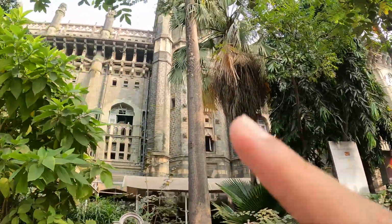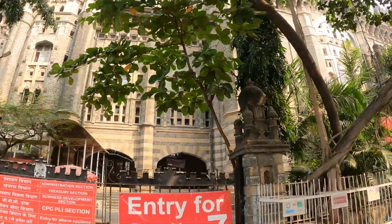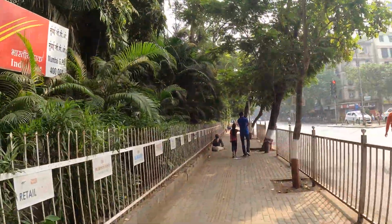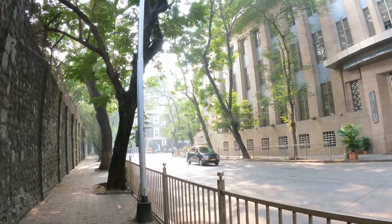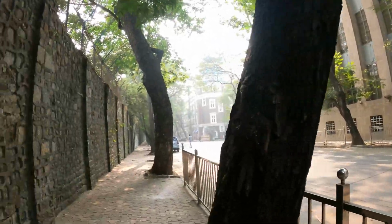And that's the Mumbai GPO. Pretty cool, right? Now we have to go straight ahead, and at the end we will reach the Ballard Pier, hopefully. So let's get going. Buildings that I was talking about, just look at that, right?